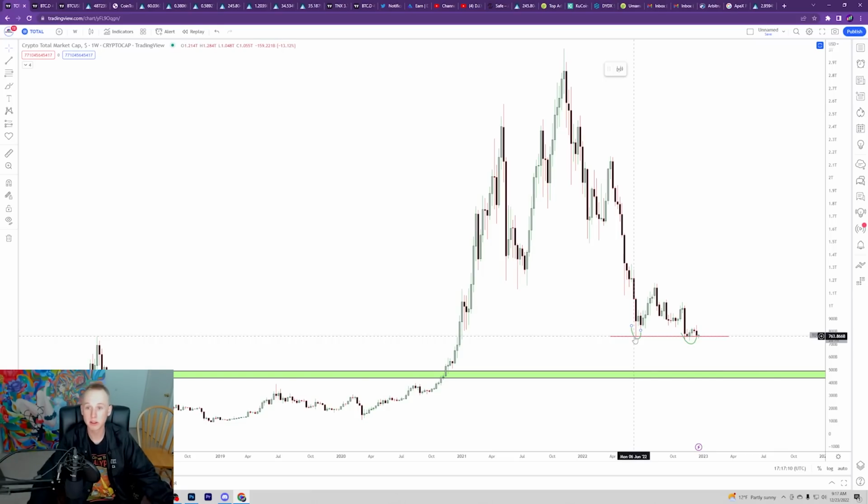For me, I've been accumulating heavily, especially when we got this capitulation in June. I bought a number of different altcoins. As many altcoins came back down and retested their range lows after the FTX collapse, I accumulated some more. I'm ready and willing, if we do manage to make one more final low, I'm going to do my part and accumulate even more at that point, because I don't think we're going to last long.